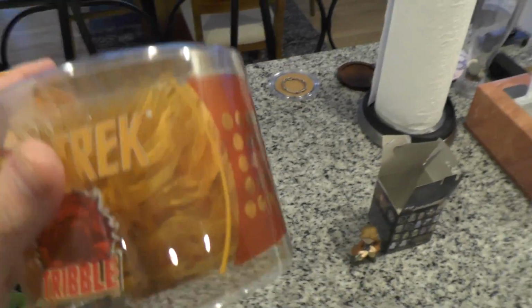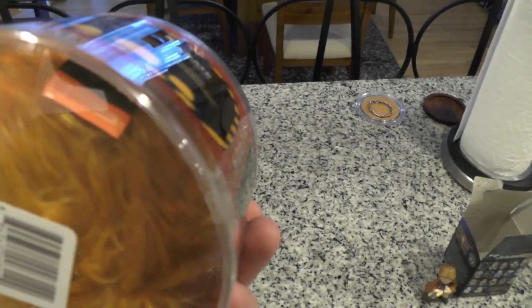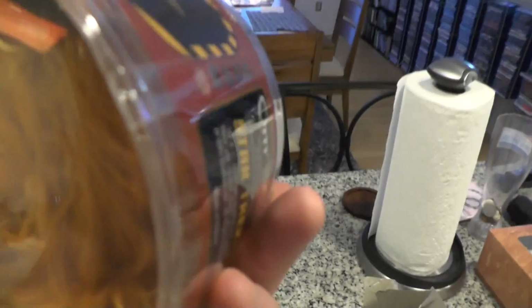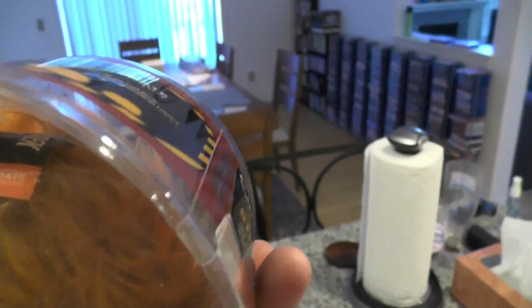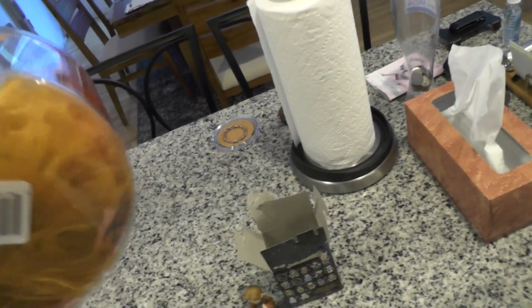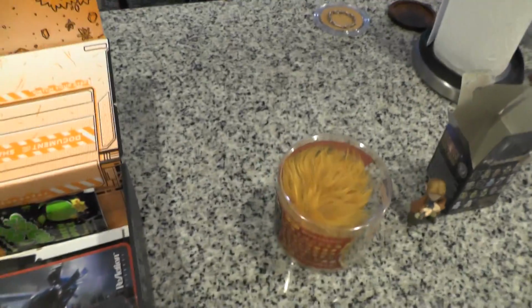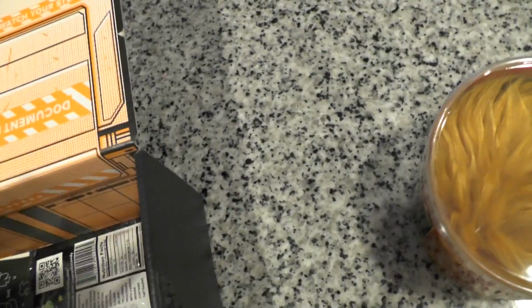So this is a replica Tribble from Star Trek, which is kind of wild that people still even remember the Tribbles, but I guess it has that much of a following. Now, actually, this is interesting. It's a LootCrate exclusive, meaning that LootCrate is so popular that this company teamed up with whoever manufactured these and made it just for LootCrate. So you can't get that anywhere but LootCrate. Okay, what else do we got in this box? There's a ton of stuff in here.